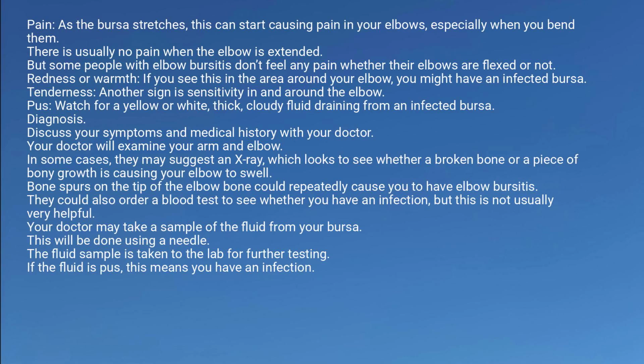Pain. As the bursa stretches, this can start causing pain in your elbows, especially when you bend them. There is usually no pain when the elbow is extended, but some people with elbow bursitis don't feel any pain whether their elbows are flexed or not.